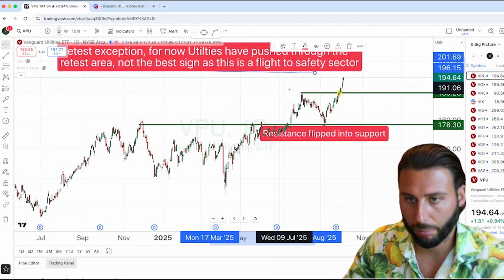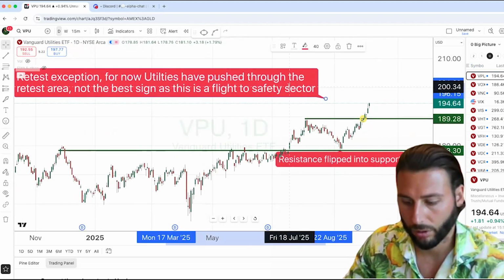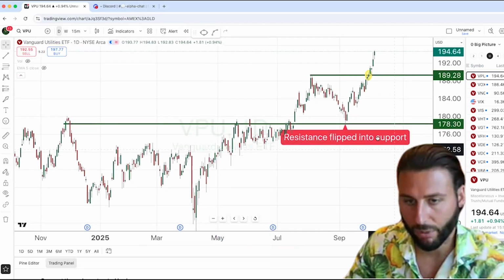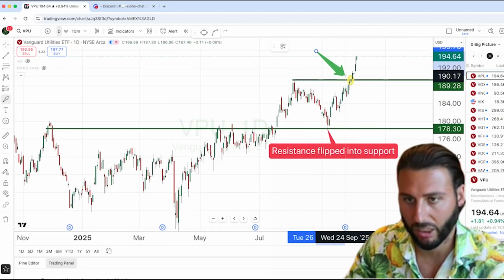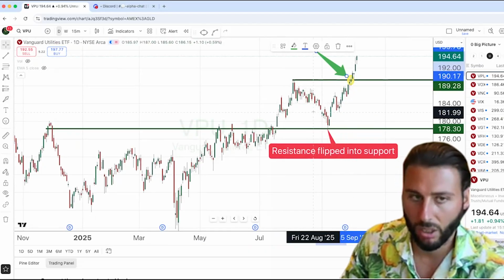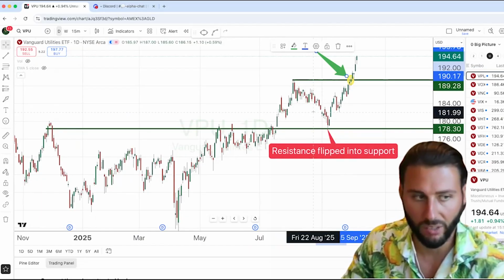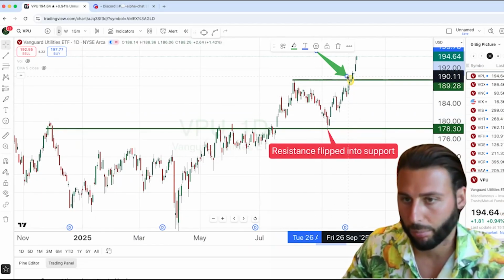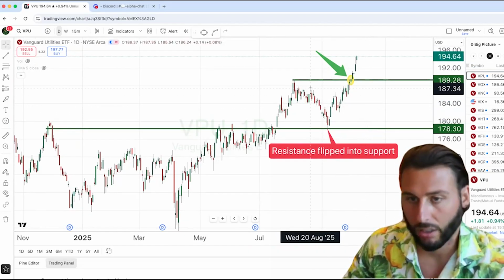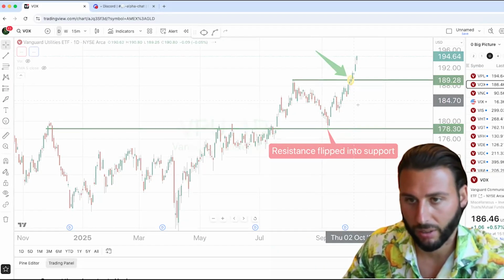Again, utilities pushing new all-time highs here, pushing through the retest area. We don't really see that very often, especially with the sectors. They typically respect their prior resistance levels. But when everyone's kind of steamrolling into a sector, utilities, a flight to safety, again, a little bit of a red flag there, but pushed right through, breaking out higher. Great for the sector, not the best sign for the active trader.